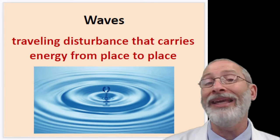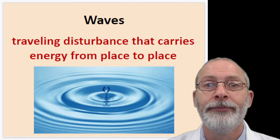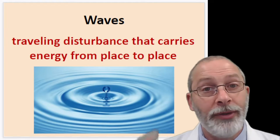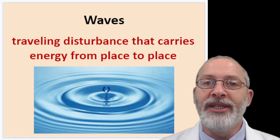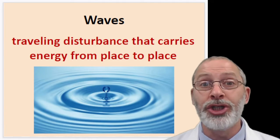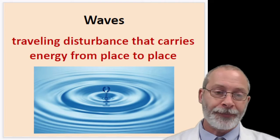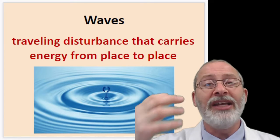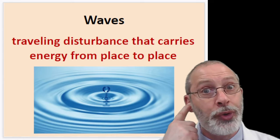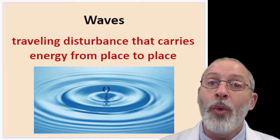Let's get quiet for a moment. Did you hear that sound? The human ear is able to detect sounds because of a source of energy, namely, it could have been my vocal cords when I scream out, causing a disturbance in the air molecules that go from my mouth to your ears. That is another example of a wave.